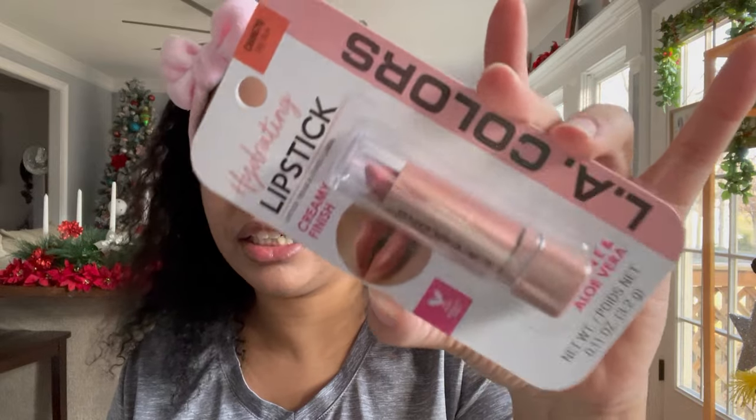I'm gonna use this to line my lips. All right, not as pigmented as I would like it to be, but then again, it's not a lip pencil. We have the Lipstick Hydrating Creamy Finish Lipstick in the color Big Deal by LA Colors. There she is. Ooh, I actually like this. I like how this is like metallic-y. I like that, that's cute.